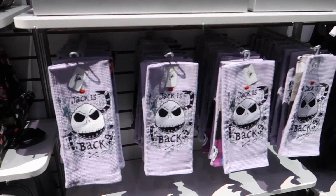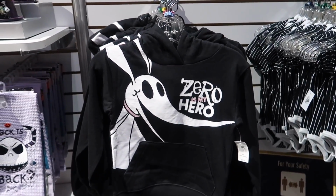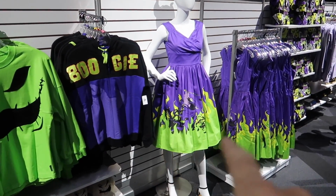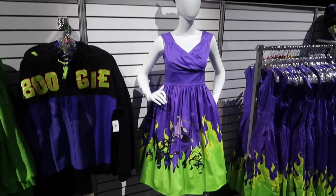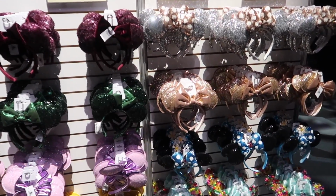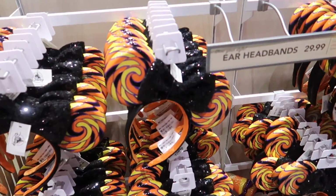Jack is back over here on this side of things, but Zero is my hero. So it looks like they've combined a couple shops, because I believe you can only get these in the dress shop, if I'm not mistaken. That's pretty cool. There's some ears too at the end of this first aisle. There's some more ears, Halloweenies, the candy.